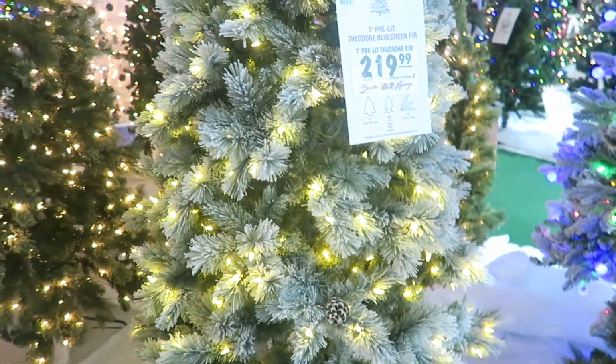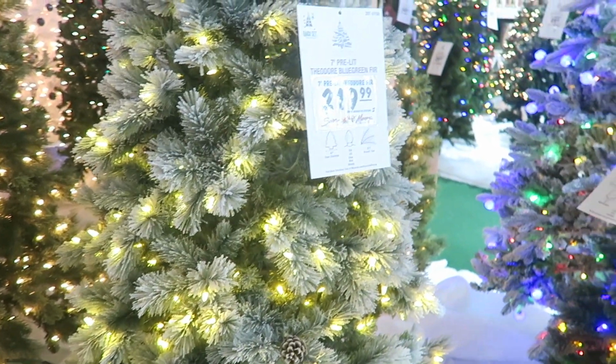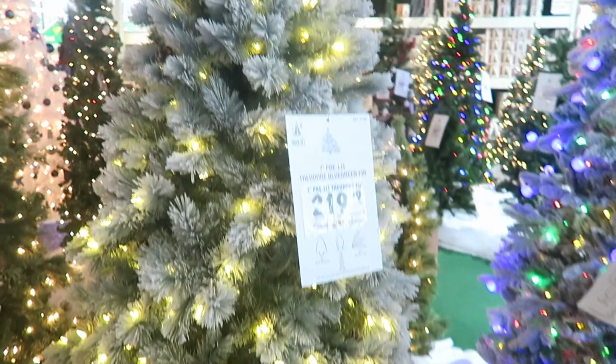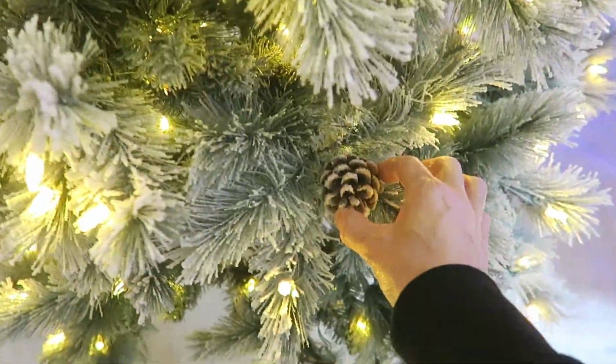What's the difference between this one and that one? This one's more flocked. That one just has glitter. It was glitter? I thought it was lightly flocked. It's glitter. This one's heavier. It's got pine cones too.